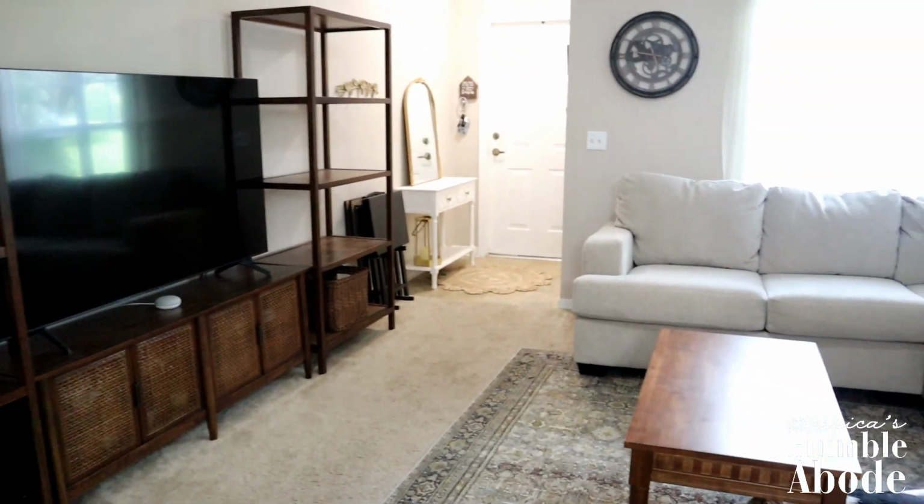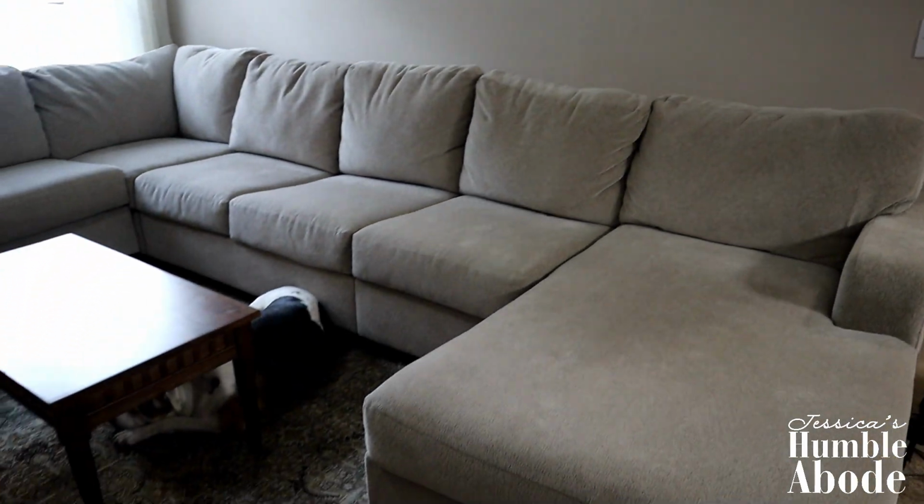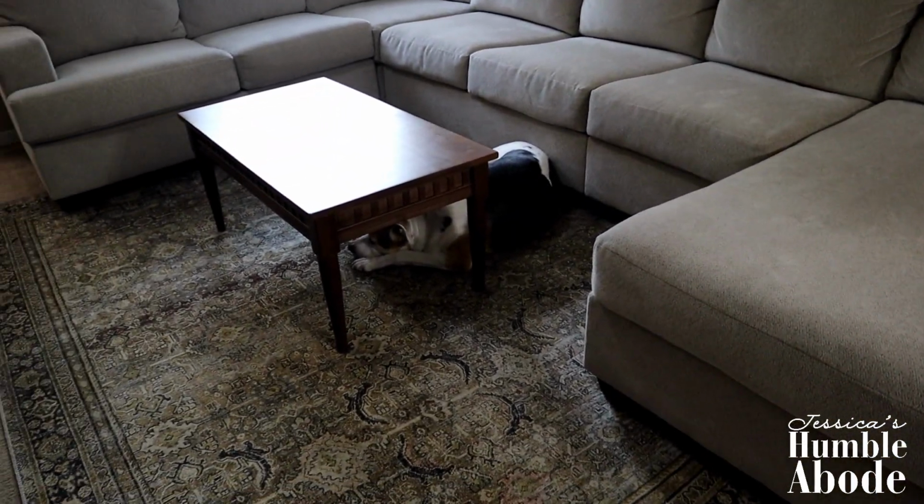Now I'm moving into the living room and it is a completely blank slate. I took the original gallery wall down because I'm going to be doing a new one.